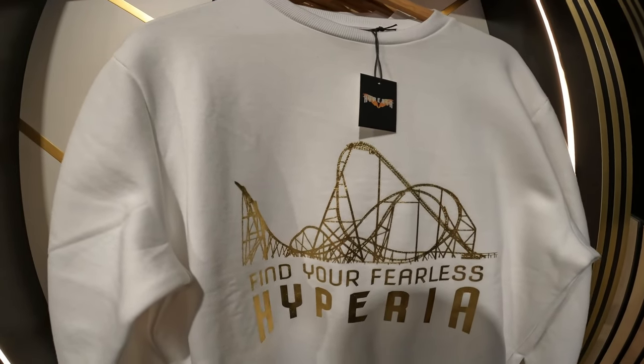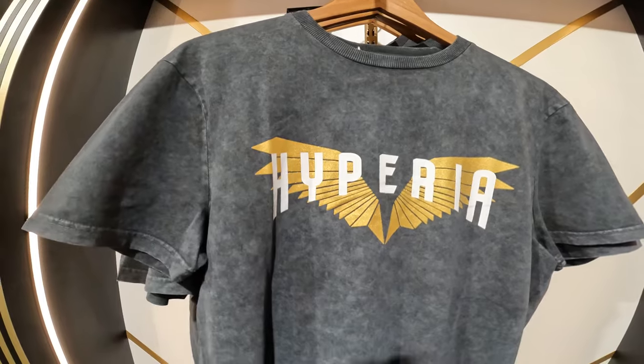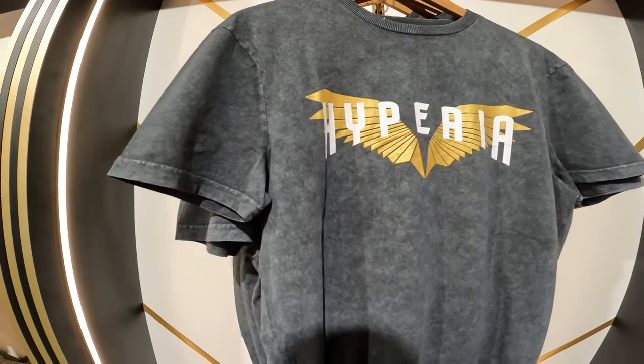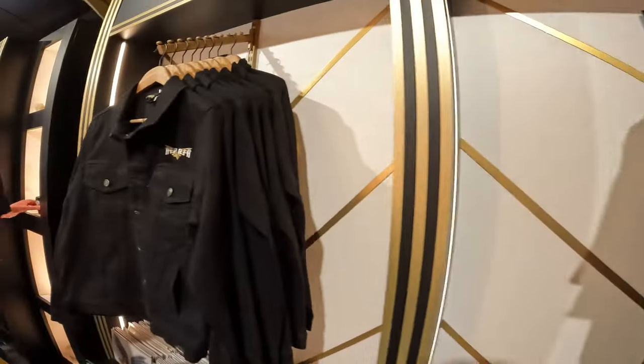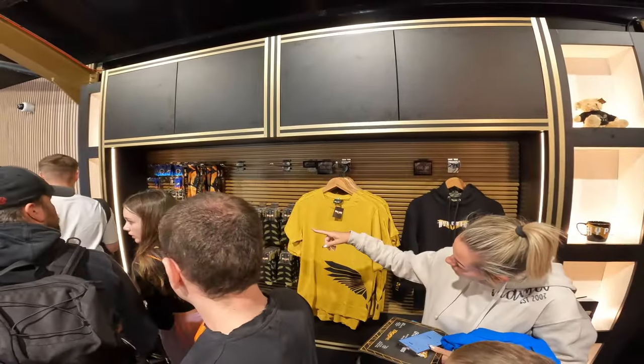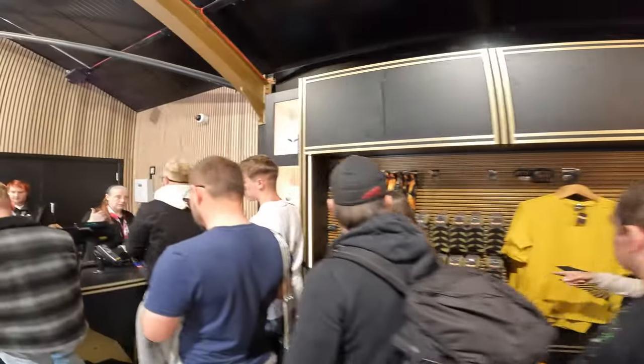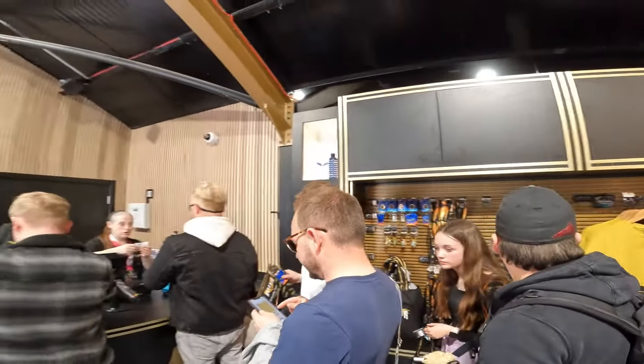Quite a funky sweatshirt, that's 50 quid. Probably the best of the t-shirt selection, I think, this one. This is some acid tea, also £33. And then the jacket there, that's 7. And I quite like the gold tea over the back there as well. That one is 28.